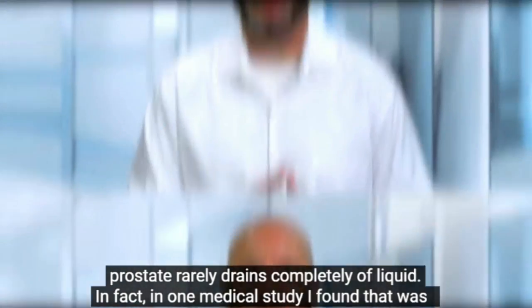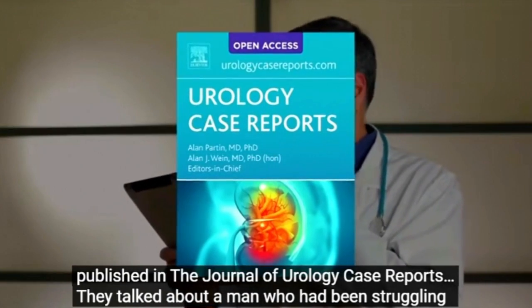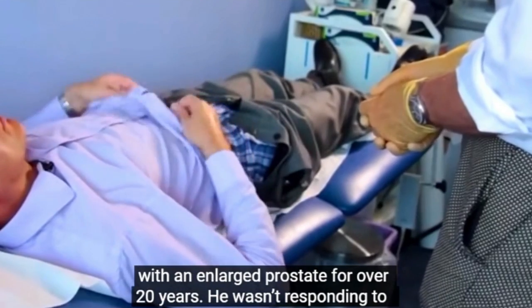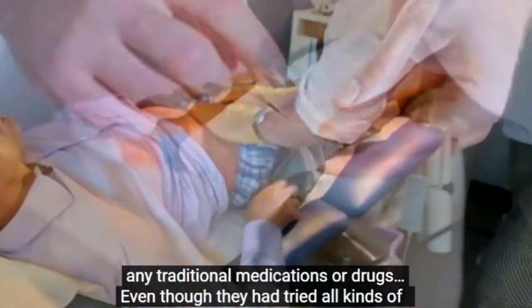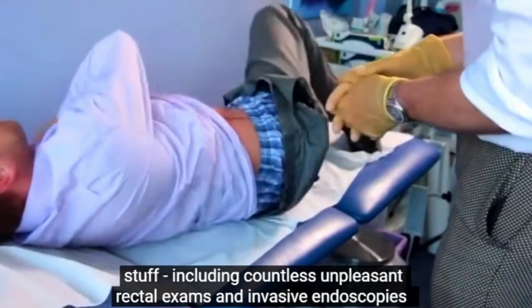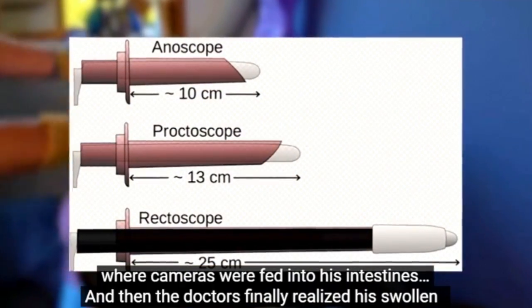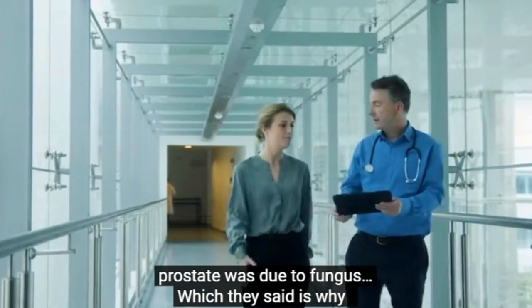In fact, in one medical study I found that was published in the Journal of Urology Case Reports, they talked about a man who had been struggling with an enlarged prostate for over 20 years. He wasn't responding to any traditional medications or drugs, even though they had tried all kinds of stuff, including countless unpleasant rectal exams and invasive endoscopies where cameras were fed into his intestines. And then the doctors finally realized his swollen prostate was due to fungus, which they said is why nothing else had ever worked.